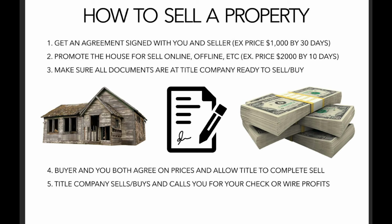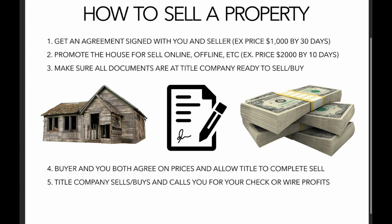Once the money has been exchanged and the keys have been exchanged, the title company is going to call you and tell you, hey, your $1,000 profit is ready for pickup, or we can wire it to you, right? You can pick it up or wire it to you. It just depends on the title company. Every title company is different. Some states, you have to actually go through an attorney. So make sure you do the research for your state, okay?